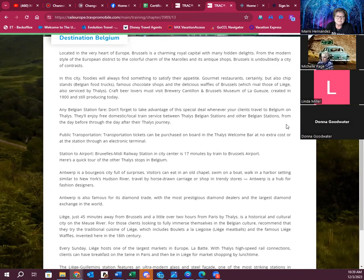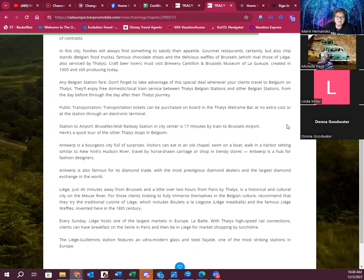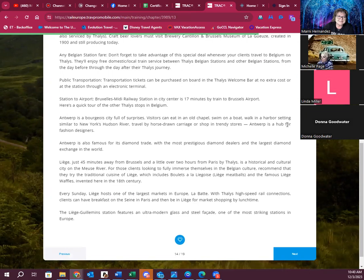In this city, foodies will always find something to satisfy their appetite: gourmet restaurants, certainly, but also chip stands, Belgian food trucks, famous chocolate shops, and the delicious waffles of Brussels, which rival those of Liège, also serviced by Thalys. Craft beer lovers must visit Brewery Cantillon and the Brussels Museum of Lambic, created in 1900 and still producing today.